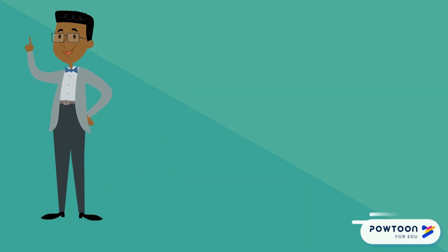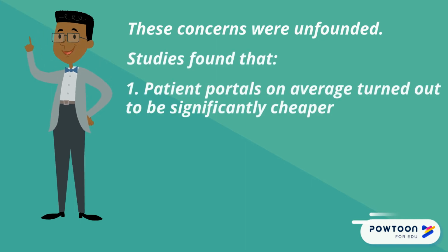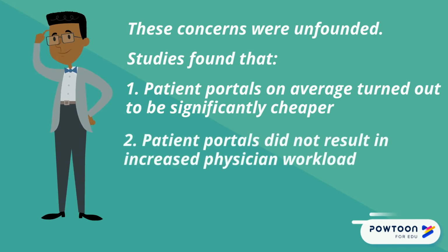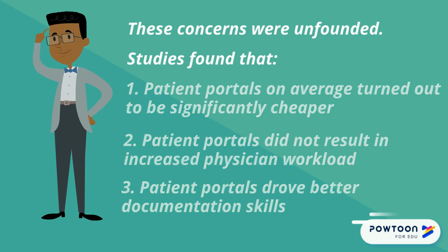However, the doctor quickly learned that many of these concerns were unfounded. Studies found that patient portals on average turned out to be significantly cheaper than clinicians had anticipated. Studies found that patient portals did not result in increased physician workload through increased patient contact attempts. Studies found that patient portals drove better documentation skills, enhancing communications between clinicians.